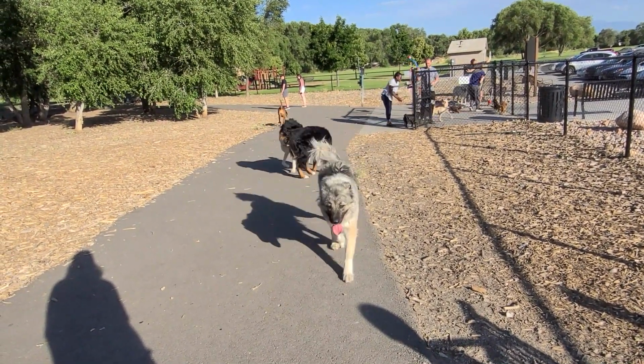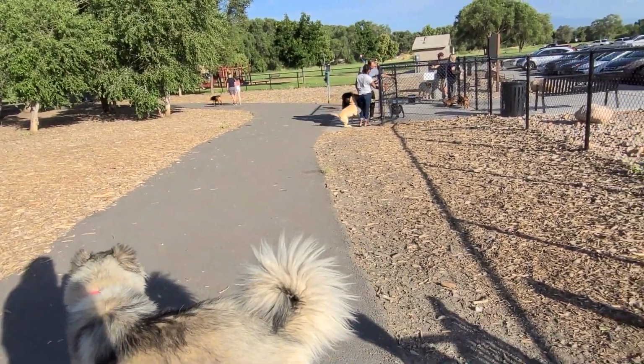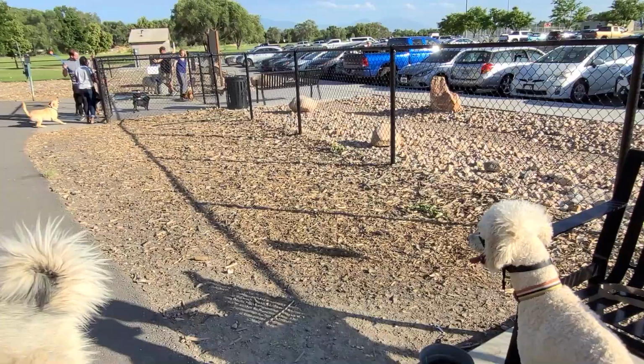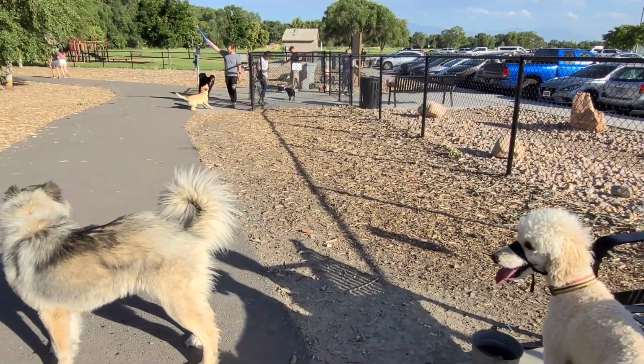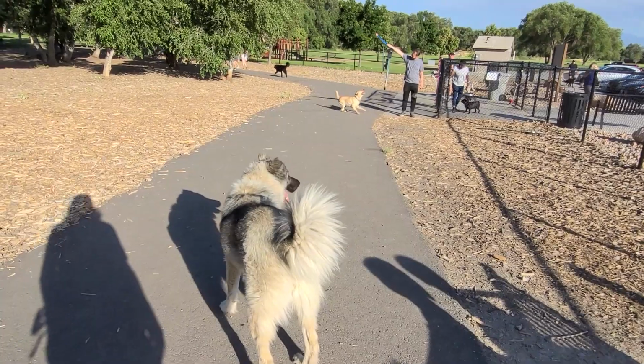Oh man. These dogs are huge too. He wants to play fetch. I'm like, why is he barking? I was like, oh, he wants to play fetch. Yeah. He wants the ball.